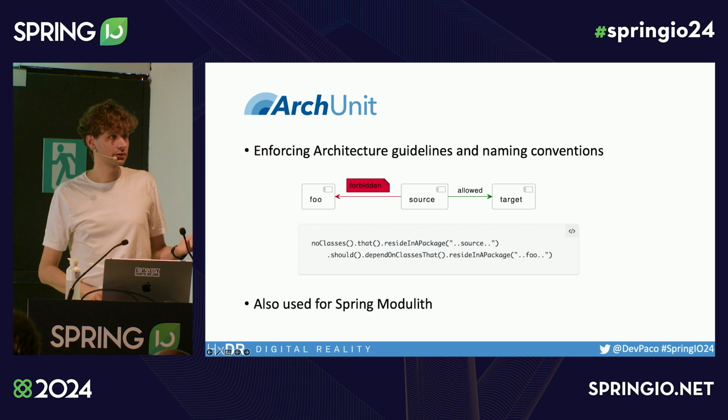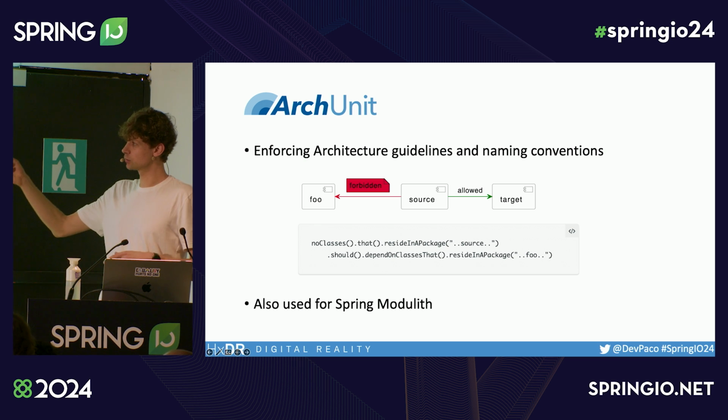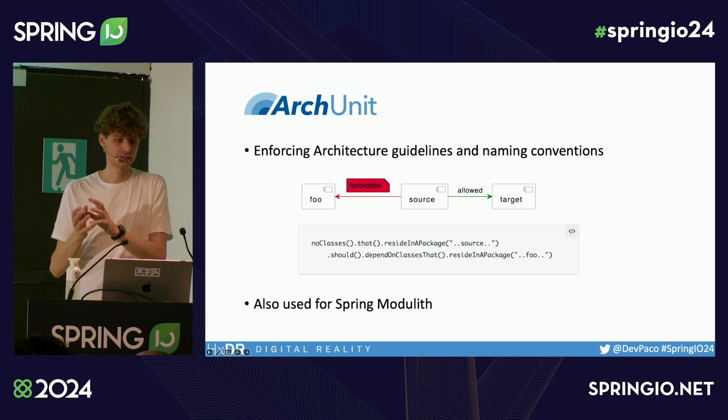Then there's also ArchUnit. There has already been a presentation in this conference by Roland Weisleder, if I said it correctly. Check it out on YouTube. And it was also mentioned in the keynote, as it's used as the base for Spring Modulith. It's a great tool to enforce both architecture guidelines and naming conventions.